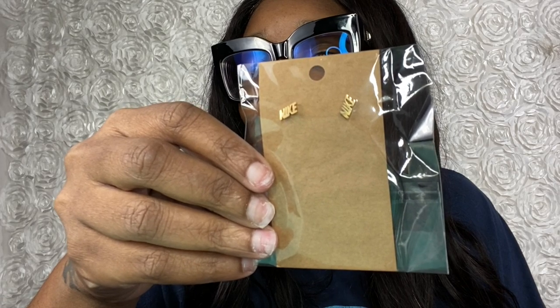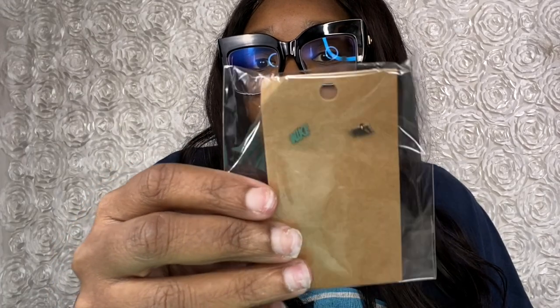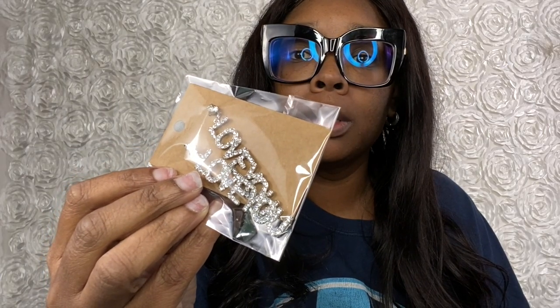They say Nike. Oh my gosh. And a silver pair. Y'all know I love little dainty earrings like this. She do too. She said it in the video. Yeah, I'm sorry, my nails. I just took them off. They look damaged. These say love you. Yeah, those are mine. I'm starting to stack now.